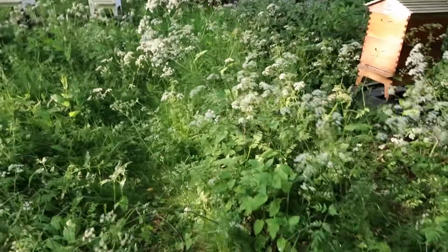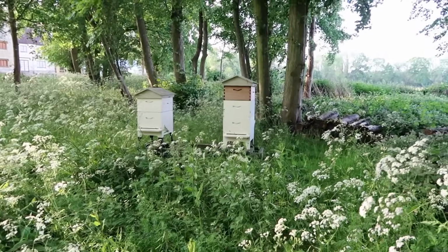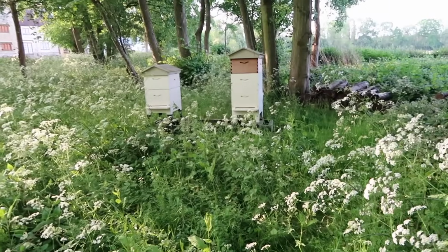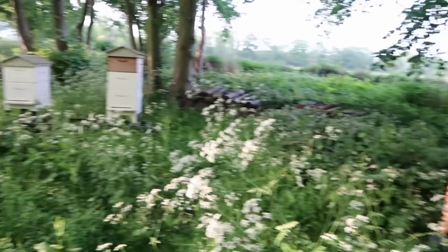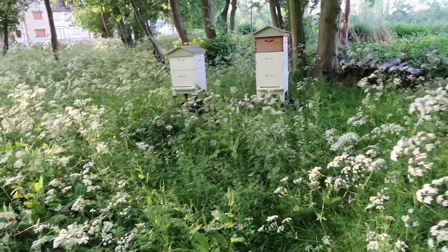As you can see, it's very overgrown here, so I think there's more bees out and about than I thought, so I'm just going to go and stick a jacket on quickly.